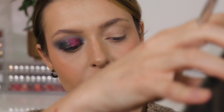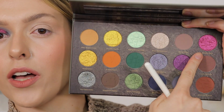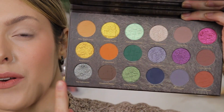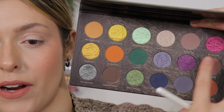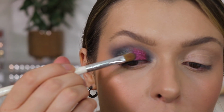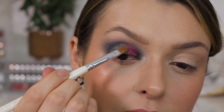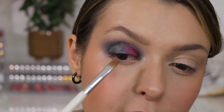And then I want to go into the shade Big Bad Wolf because I feel like this is going to tie in the raspberry red, because you can see that purple undertone, and it's going to tie in the steely grey of this. So I feel like this is a good in-between shade. And I'm just going to plop that right here, merging the two together. Hopefully it does what I want it to. I think it's doing the job.